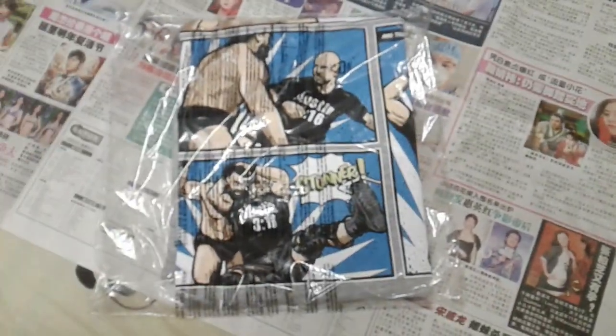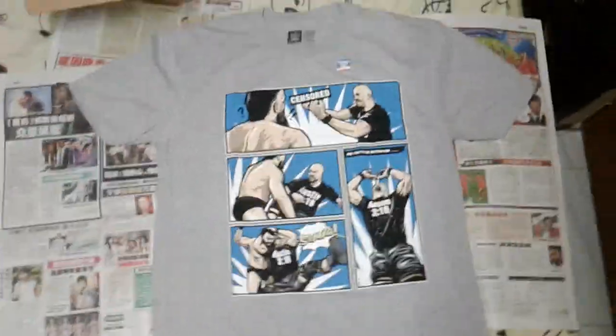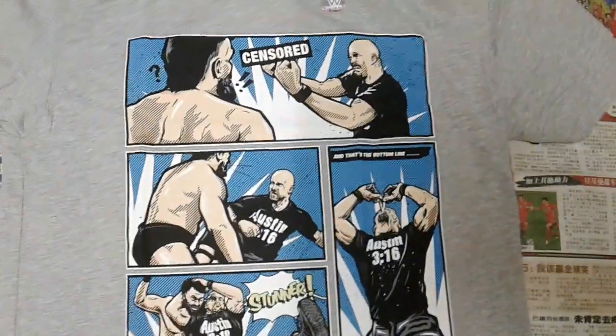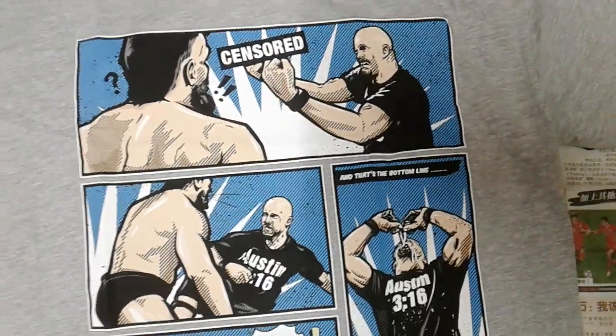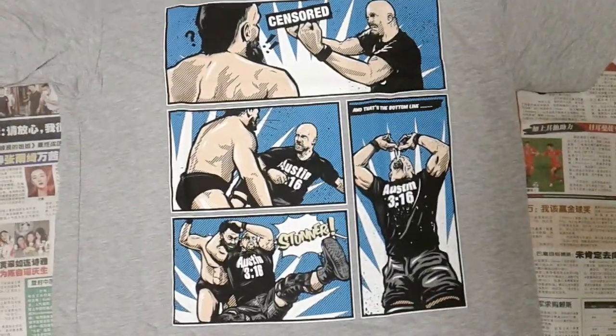Okay, now it's this one, man. The cartoon Stone Cold Steve Austin t-shirt. Okay, so now this is a Stone Cold Steve Austin cartoon t-shirt, man. That's right. Okay, well, this is very, very special, man. You can see, man, it's a cartoon Stone Cold doing the Stone Cold Stunner. That's right, man.